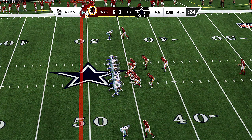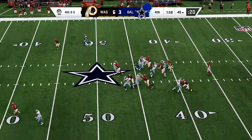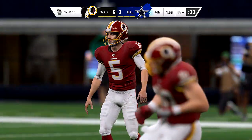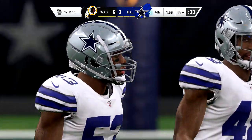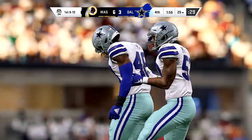Here's Tress Way now as he'll punt it away for the 2nd time. This is away and a very good kick angled for the sidelines. So Dak and the Cowboys down 6-3, a minute 56 to go. They need at minimum 3 points out of this as they come up 1st and 10.